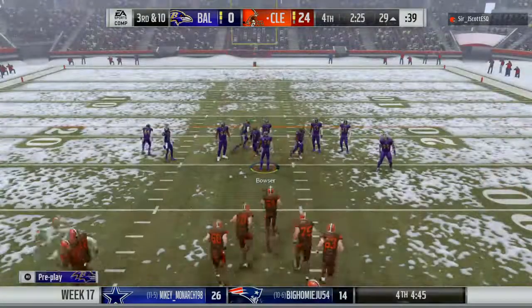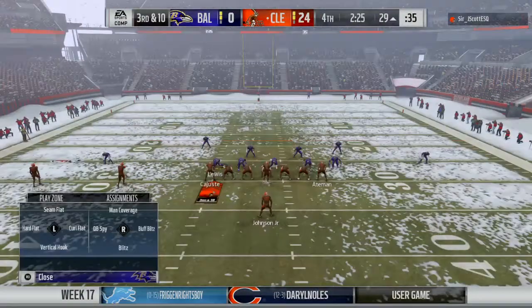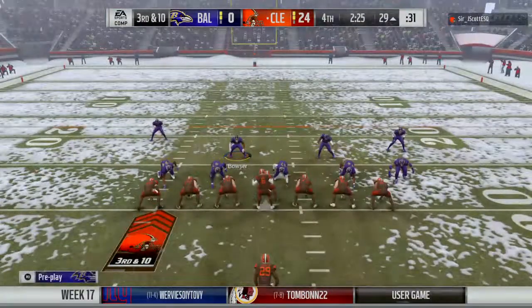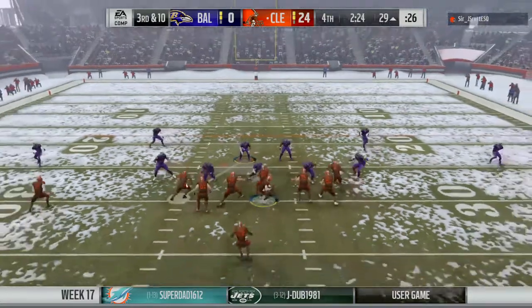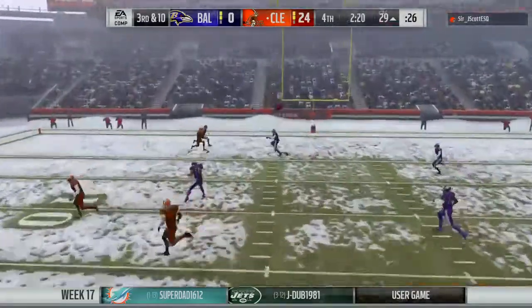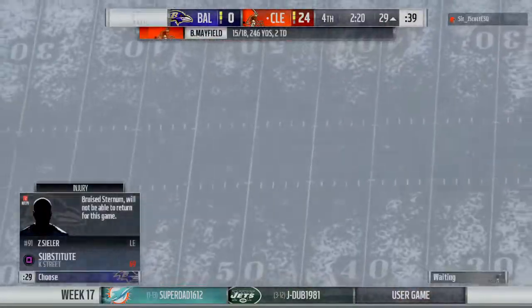The Browns on 3rd down. They've hit it 50%, 3 of 6 to this point. This is 3rd and 10. Mayfield looks to throw, going to throw deep for the end zone, and he knocks the ball away, and it falls incomplete.